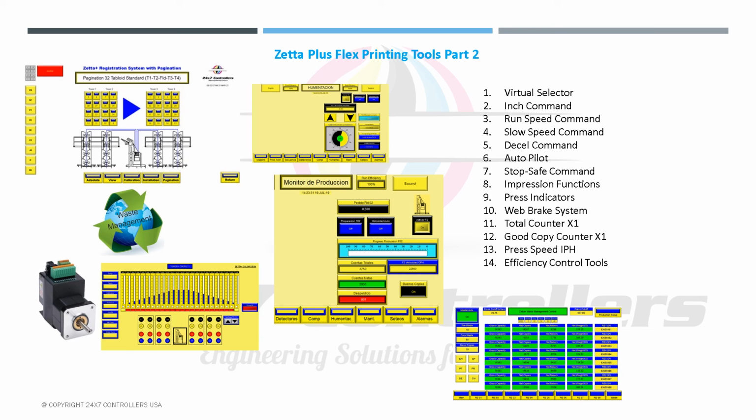IPH speed indicator, copies per hour during production on the machine. This is now digitally monitored directly from the count and frequency at the folder output, and not through the average speed of the motors.